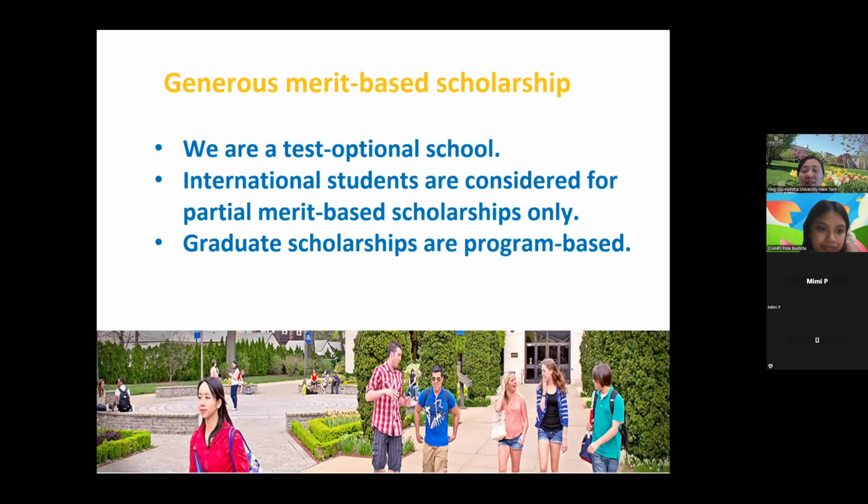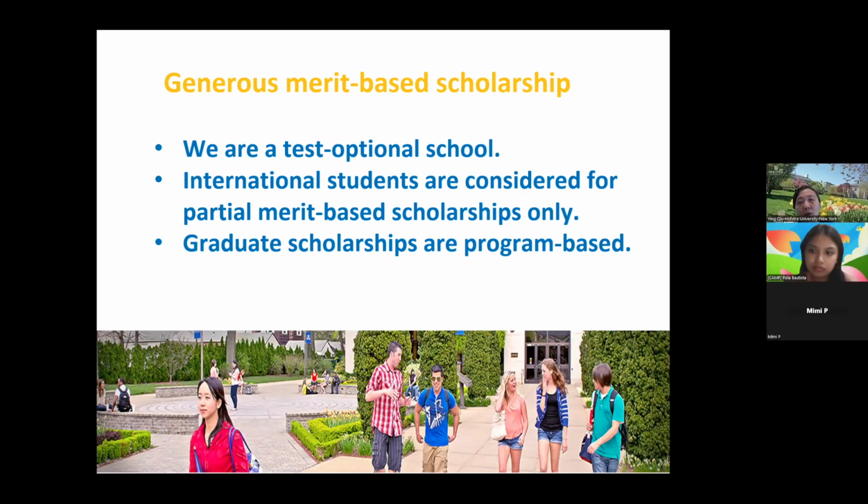So scholarship is something many students keep asking about. We are offering very generous merit-based scholarships. We are a test optional school, which means if you have SAT or ACT, definitely you can submit that. If you don't have that, most of the students who are coming from the Philippines, we can waive the English proficiency requirement for you because you are coming from an English-speaking school or from an AP, IB, or A-level curriculum, okay? The scholarships can be up to 30 or 33,000 US dollars per year, lasting for 4 years. That is for undergraduate studies.